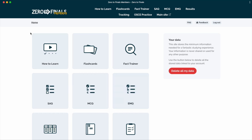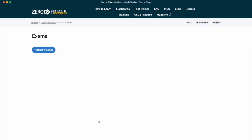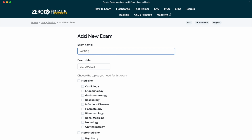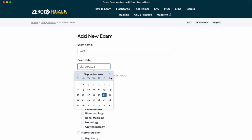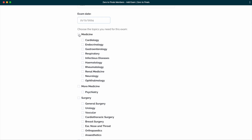Here we are in the Zero to Finals members site, and you can see there's short answer questions, multiple choice questions, extended matching questions, flashcards, a fact trainer, which is really a type of Anki kind of tool where you can rapidly test your knowledge on facts. But what we're talking about is this tracking tool. So let's say create a new exam, and you've got the AKT exam coming up in a couple of months' time. And there's all these topics you can add straight away.